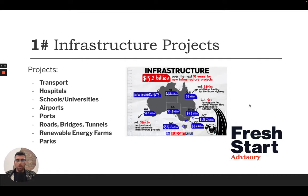I've got a list here on the left-hand side: transport, hospitals, schools, universities, airports, ports, roads, renewable energy farms, parks, etc. When things like this start to happen, when a second airport is getting implemented, a new school, or a new university, transport hubs, logistics companies, port upgrades, new bridges and tunnels, renewable energy farms, these things have a massive influence on the economy. Creation of jobs, movement of people, opportunity, more desirability in a location.